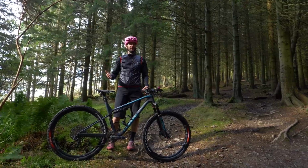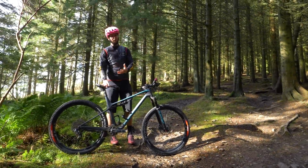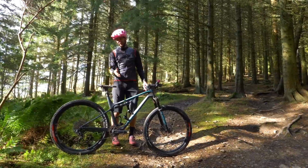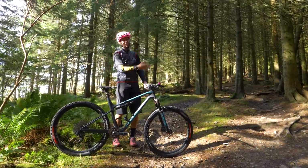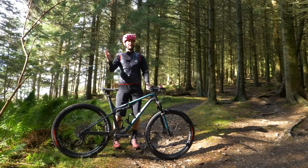Another real courteous thing to do is, well, move out the way for faster riders. It's more fun for them and it's more fun for you. Plus it is safer as well. If you can just pull over to the side, if you can hear someone behind you, let them pass. You can both carry on your rides and live happily ever after.